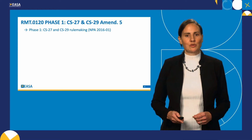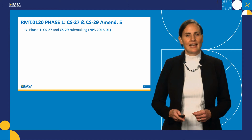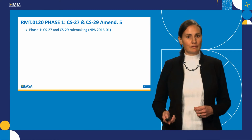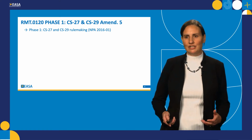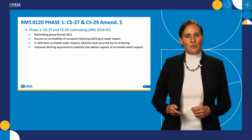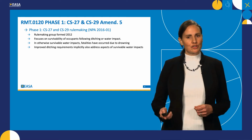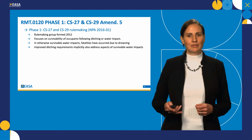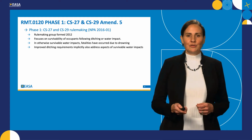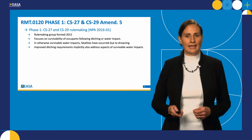So Rulemaking Task 120 addresses helicopter ditching and water impact occupant survivability and is a two-phase rulemaking activity. The first phase was related to a review and subsequent update of the certification specifications for initial airworthiness. In 2012, a rulemaking group was formed which included helicopter manufacturers, offshore operators, consultants, representatives for oil and gas, and also national authorities. The focus was on improving the occupant survivability following a ditching or water impact.